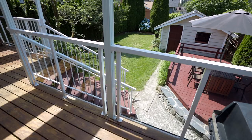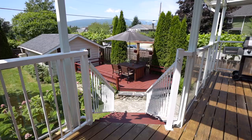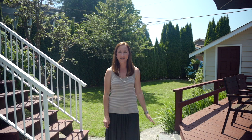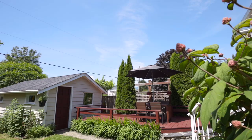This backyard is just fabulous. There are so many options. There's tons of deck space throughout, easy for entertaining, and you flow right down these steps out to the beautiful yard. So you've got lots of great sun back here. You can sit on your deck and enjoy your mountain view and the sunsets as well. It's just beautiful.